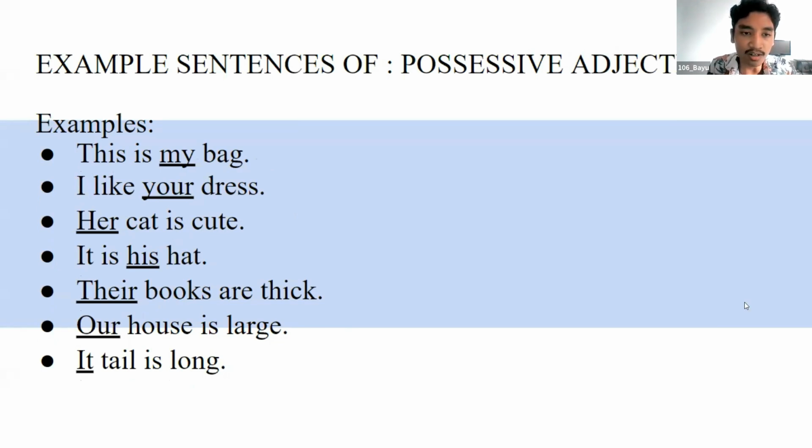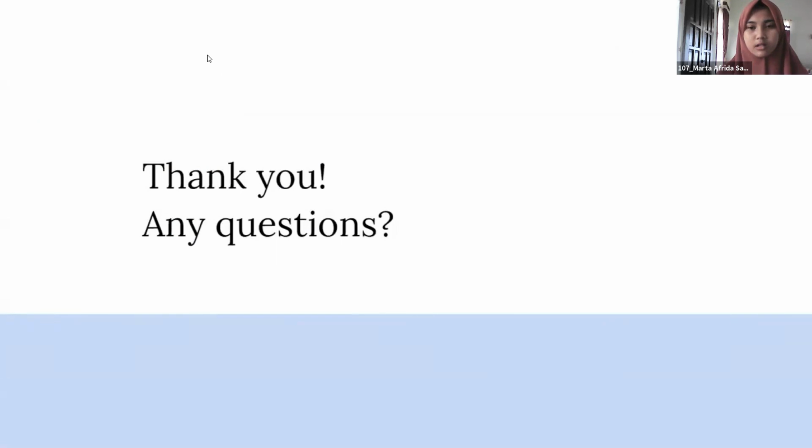The examples are: this is my bag, I like your dress, her cat is cute, it is his hat, their books are thick, our house is large, and its tail is long. Next slide. Okay, that's all for our material. Forgive us if we make any mistakes, and thank you for your attention.